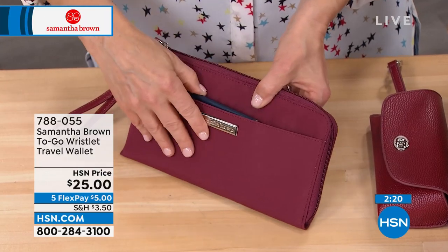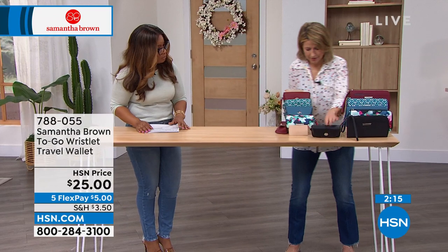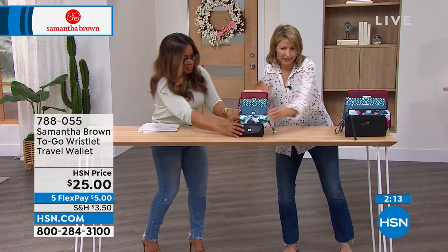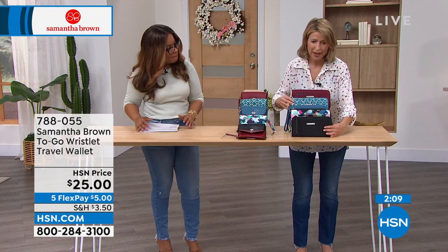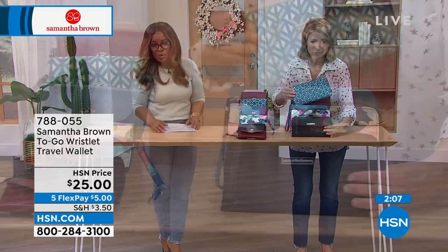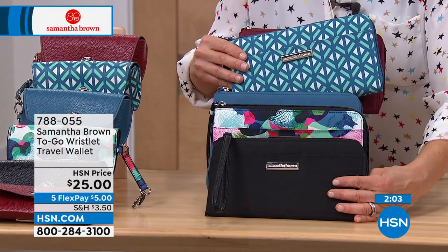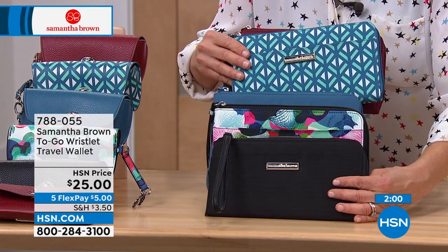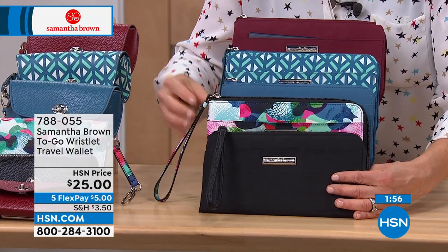Do you mind going through the colors really quickly? Yes, of course. We've got the burgundy, and we have seaside, which is so beautiful. I love that print. And if it's your travel wallet with all your important documents, get something that's going to stand out in your bag. You also have this beautiful blue.